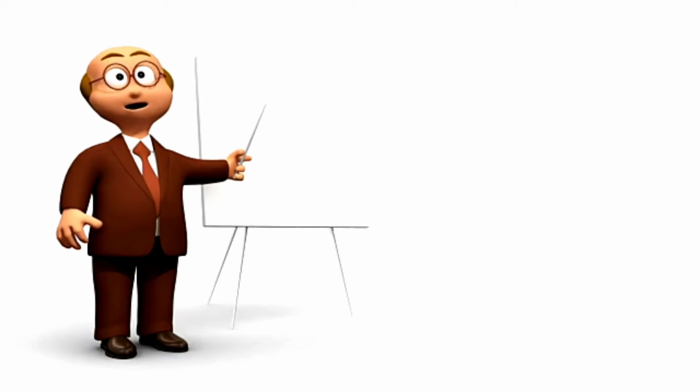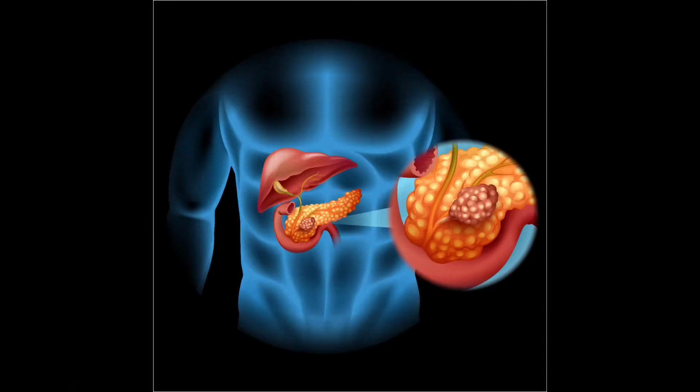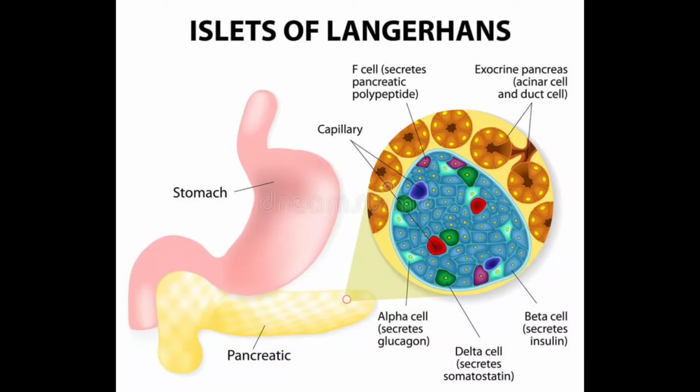So which organ maintains this homeostasis of glucose, or which organ maintains this level of glucose? The organ is the pancreas. We have already studied the pancreas in our earlier classes. The pancreas has a part called the islets of Langerhans. These islets of Langerhans have alpha cells, beta cells and gamma cells.